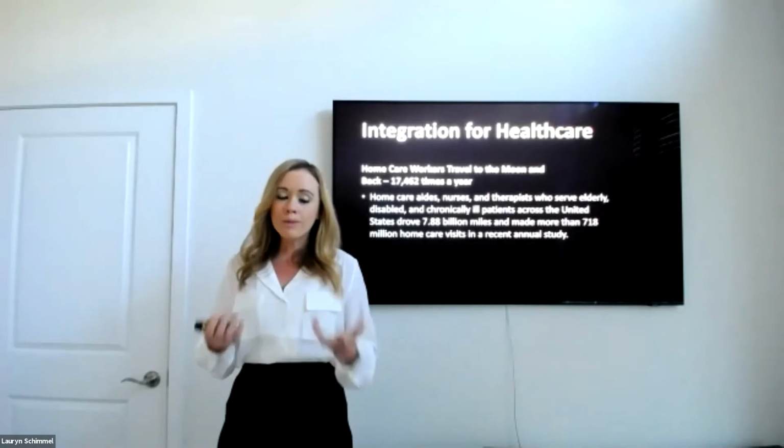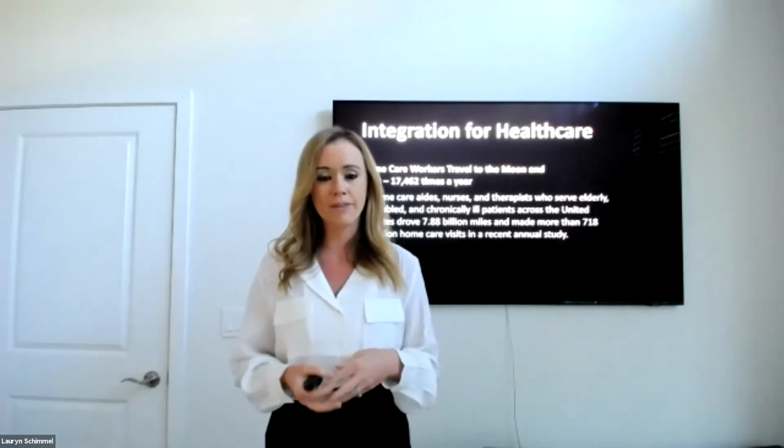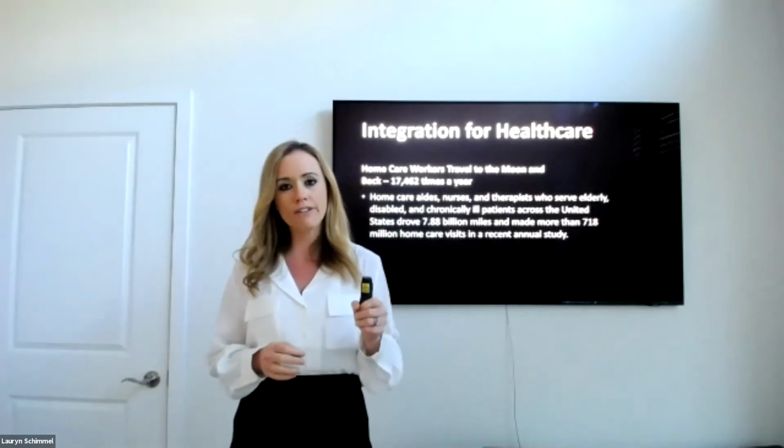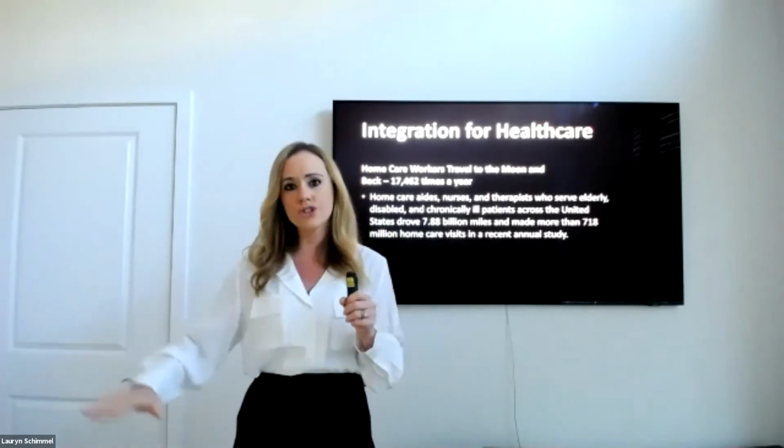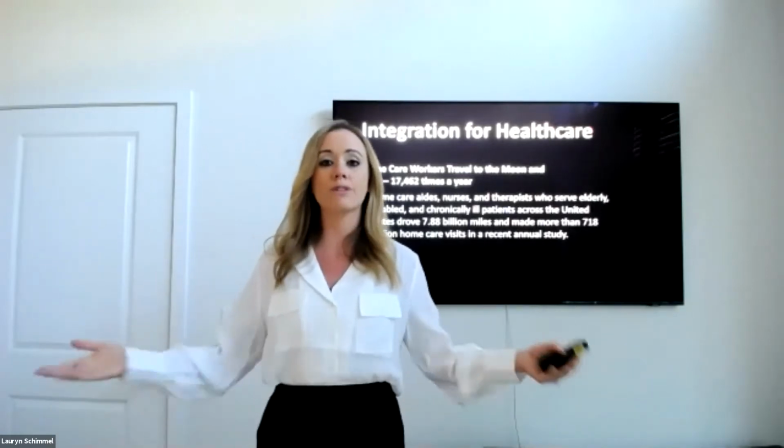Now, home care is perfectly suited for DoForms for a key reason. You typically have a central office, and then you have hundreds or dozens or thousands, depending on your size, of caregivers out in the field.